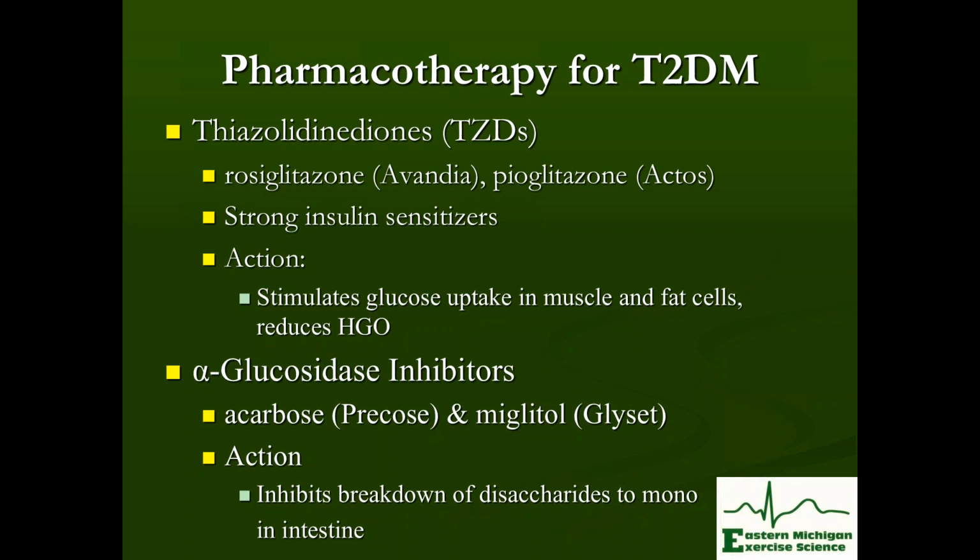Big word there at the top, it's pronounced thiazolidinediones, and we just call them TZDs for short. Rosiglitazone or Avandia, and Actos, pioglitazone, those are the two common ones now. You may recall troglitazone, Rezulin, was the first TZD on the market a while ago, but it was removed from the market because it led to hepatic toxicities. Fortunately, with Avandia and Actos, no hepatic issues have really been noticed at all. However, it's still highly recommended that liver function is monitored and tested continually while taking these drugs for that reason.